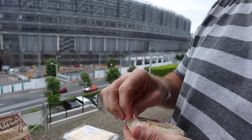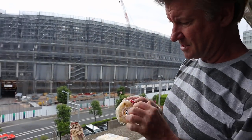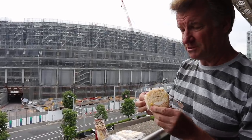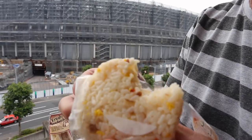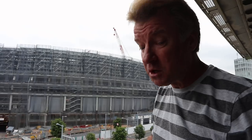Start out with this, called chowhan or fried rice, and it's got egg in it. So this one's pretty moist. It's called onigiri in Japan, rice balls. Oh, that's nice. Very moist. That's a good rice ball.